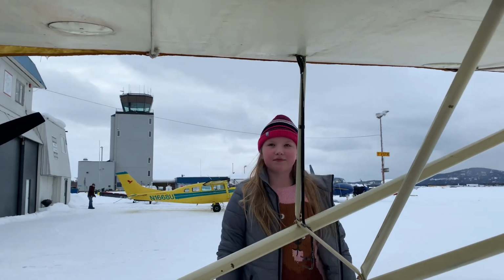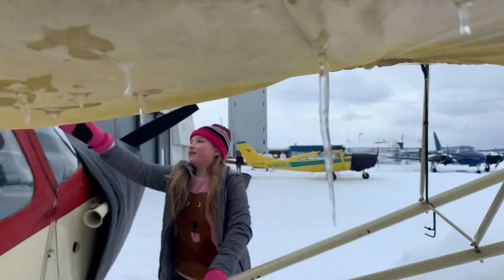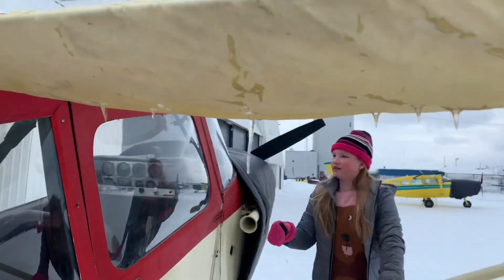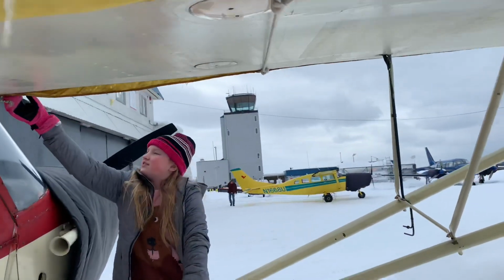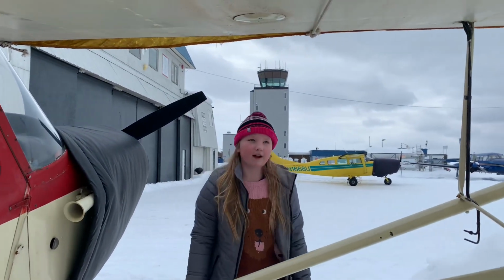What do you think of those icicles on there? Kind of cool. They're not as big on this side. I did the video late, but we got icicles all over our wing covers. We got to take those off before we can go fly. So, Bean, you want to go fly the airplane? Yes. All right, let's get to work.